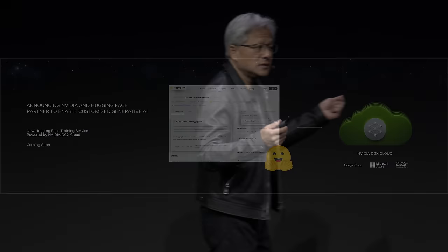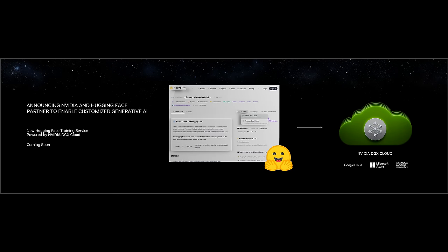Well, the first question is, where are the world's models? Well, the world's models are largely on Hugging Face today. It is the largest AI community in the world. Lots and lots of people use it. 50,000 companies, 2 million users, I think. 50,000 companies engage Hugging Face. There's some 275,000 models, 50,000 data sets. Just about everybody who creates an AI model and wants to share with the community puts it up in Hugging Face.